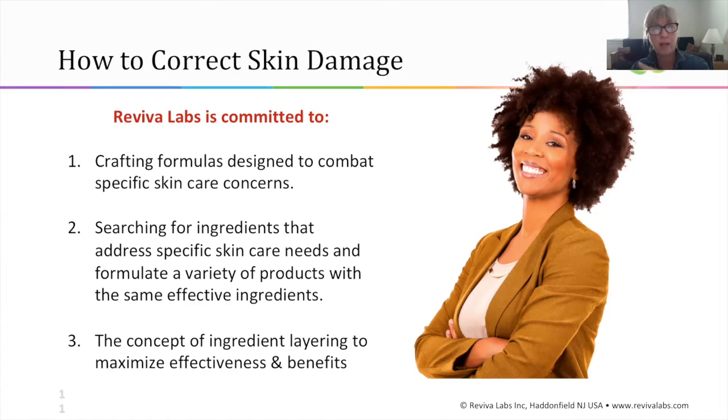So that leads me to the next thing that makes us very different: we believe in layering, to maximize the effectiveness of those ingredients. So you'll find maybe a serum and a moisturizer and eye product that all have those same effective ingredients, because we believe that if you layer it, it's going to just expedite the benefits to your skin. Okay, so here are some of the challenges that we hear most often at Reviva Labs.